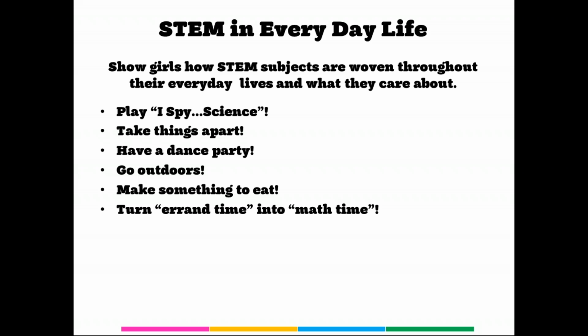You can make something to eat. Ask the girls to help measure the ingredients. Observe how the food changes when it's cooked. Talk about the water cycle as you boil water.